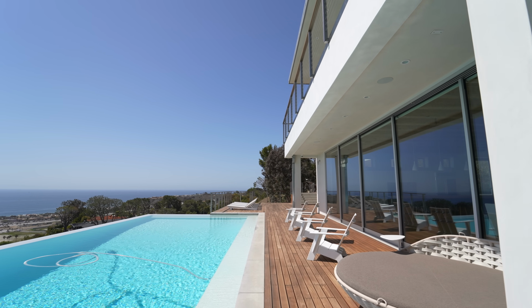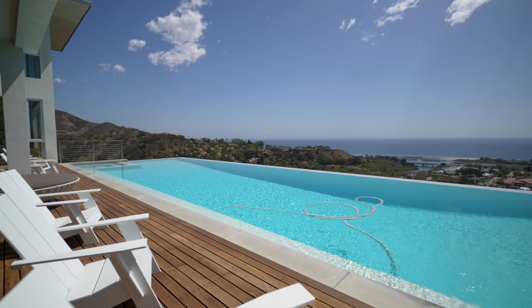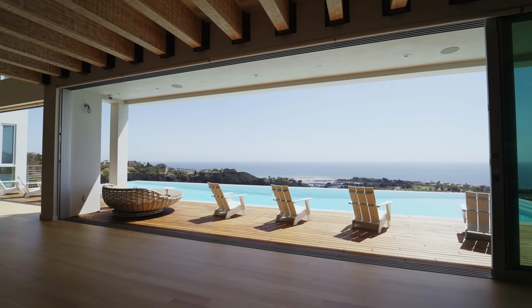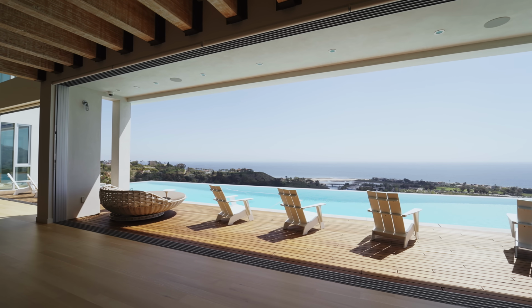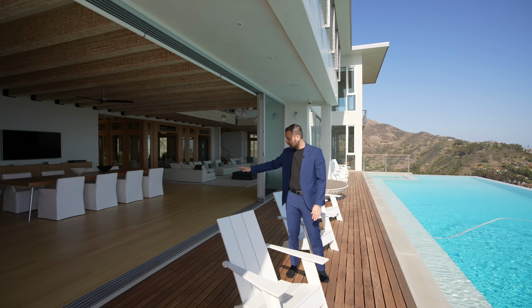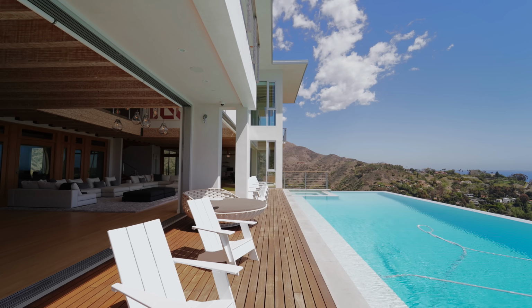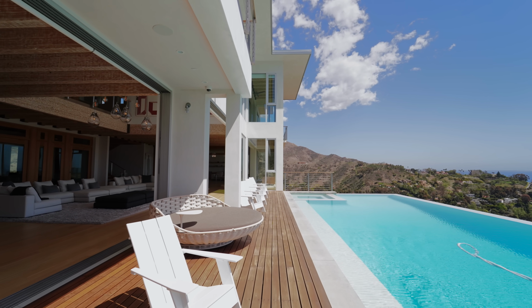This outdoor space is simply amazing. We have the pool, amazing views, and these sliding glass doors stack on that side, opening the dining area and kitchen to the outdoor space. And these oak hardwood floors transition into this Ipe decking, and the decking pretty much continues to the other side where we have the sliding glass doors from the living room area.